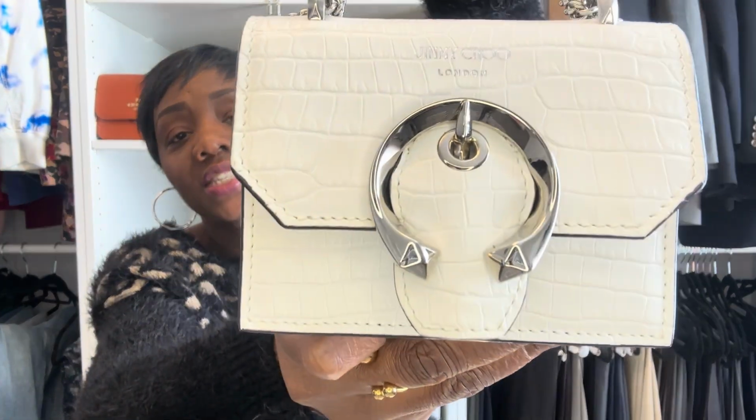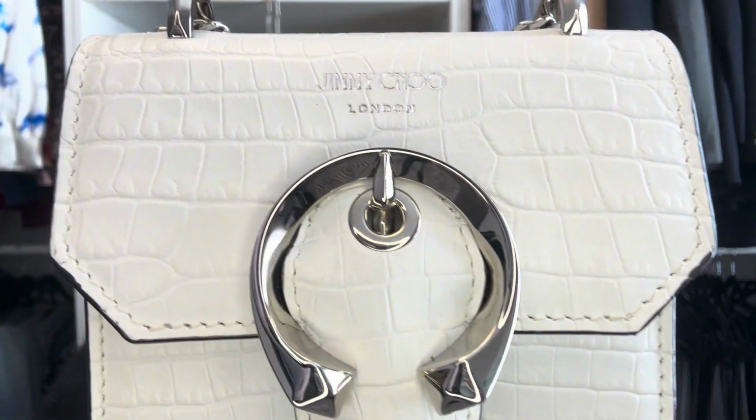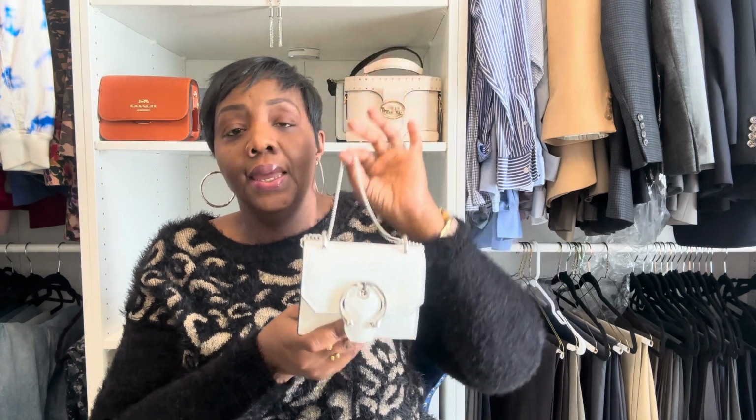And it's just very subtle, very understated. You can see it has the Jimmy Choo branding across the front. It has the croc embossed leather, and it has this nice little Jimmy Choo emblem right here. Now, this is a tiny bag. You're not gonna fit a lot in here, okay? You're probably only gonna get your key fob, your ID, your credit cards, maybe a lipstick and a couple of pieces of gum. That's it. Nothing else is going in this bag. So from a practical standpoint, this ain't it. But from a stylish standpoint, she is your girl.